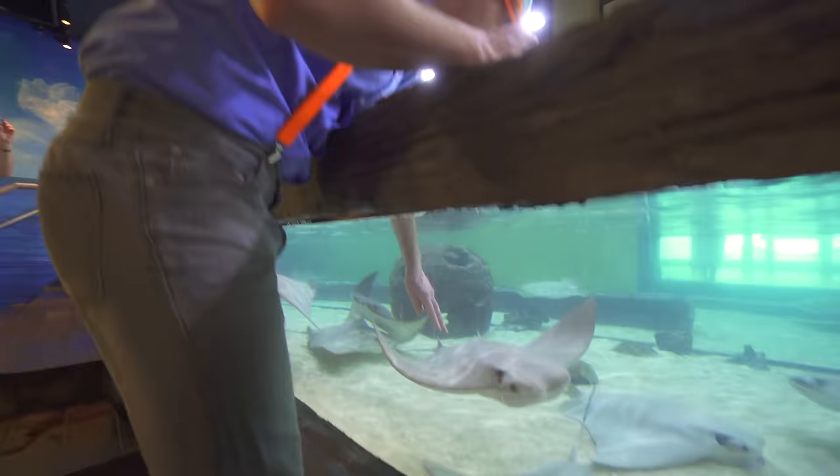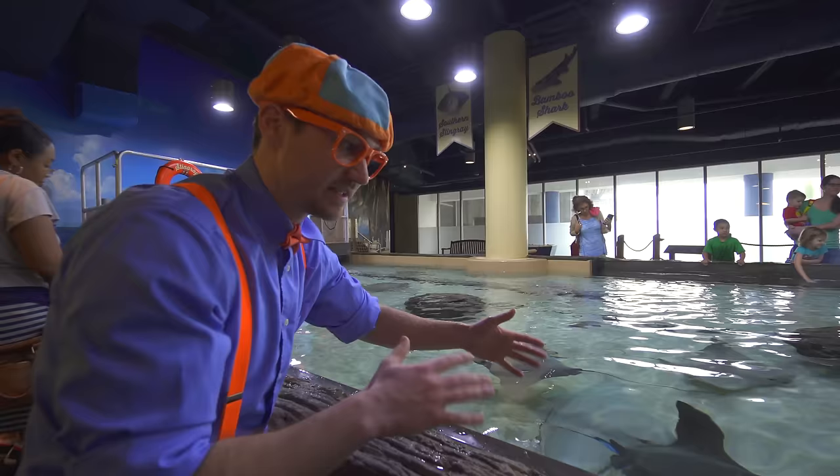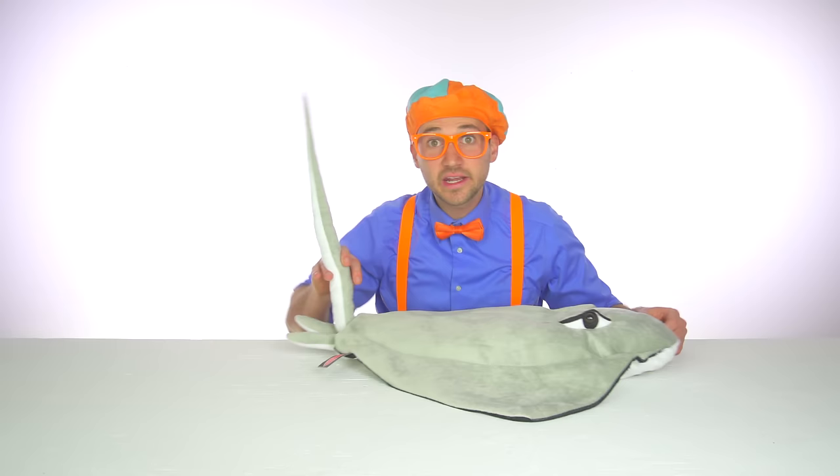I touched him! And he's really soft, and it kind of has a little mucus type of feel, really slippery. Oh, look at that one. Hey! Whoa! Oh, that was so much fun petting the stingrays, really gently. Yeah! Whoa! Look at its long tail! Hello!